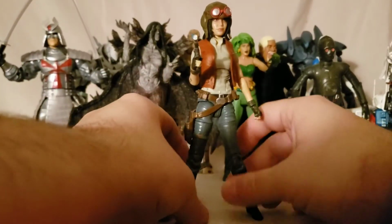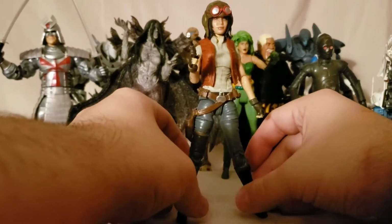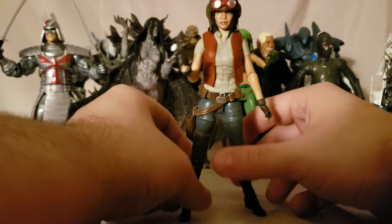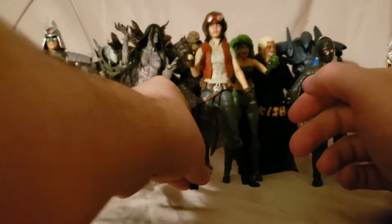Pretty cool again. Character I'm not super crazy about, but more or less just happy to see we're getting some comic characters in the Black Series.